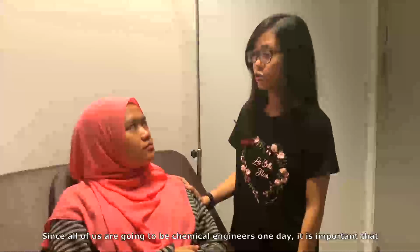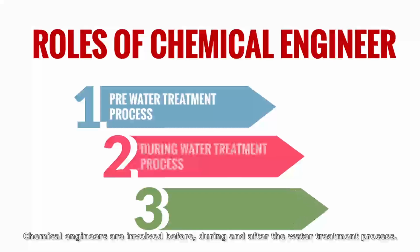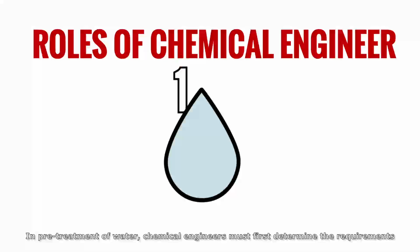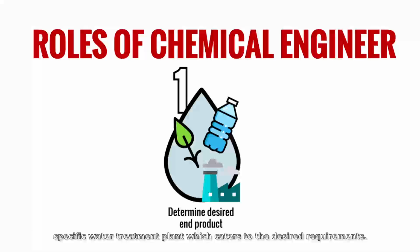Since all of us are going to be chemical engineers one day, it is important that we know the roles of chemical engineers in the water treatment process. Chemical engineers are involved before, during, and after the water treatment process. In pre-treatment of water, chemical engineers must first determine the requirements of the desired end product, whether the water will be utilized for drinking, industrial, or agricultural activities. With this understanding, they will then be able to design a specific water treatment plant which caters to the desired requirements.